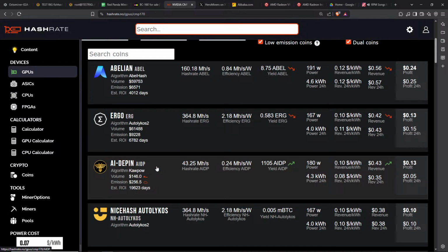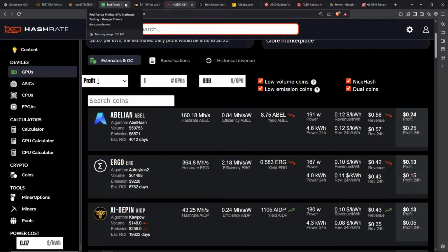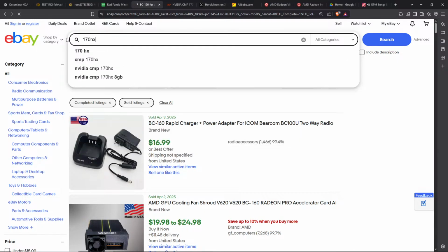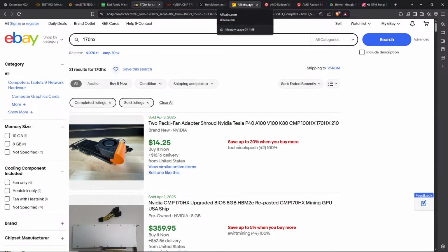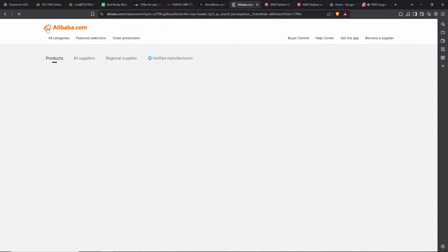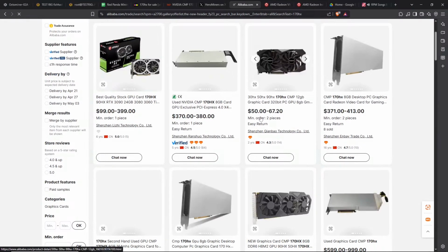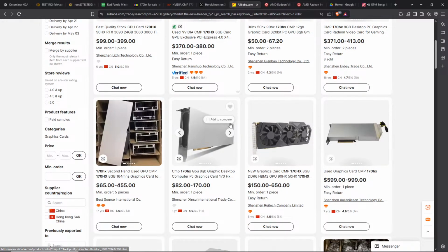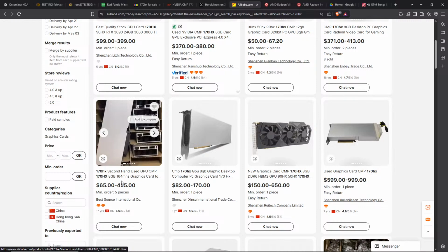I missed the boat when they were like 250 on Alibaba. I missed that boat. 178X, yeah, I missed that boat. And they're like over 300, 400 bucks. Granted, they're coming down. You can buy them for 370 now, but still too much. Still too much.